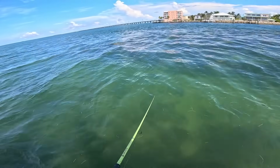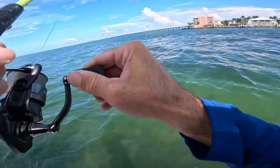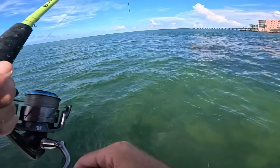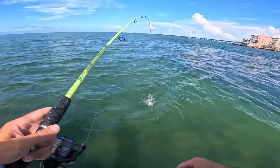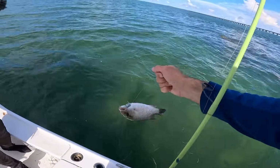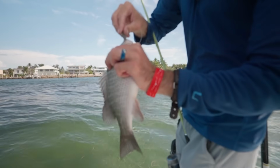May not be a bad idea to. Yeah. Probably a snapper. I was gonna say now may not be a. It's gonna be a good snapper. Yeah, it's a good snapper. Another keeper. Throw him in. There we go. Chubby little guy. Probably like 13, 14 inches.